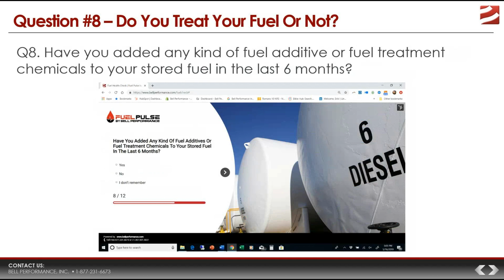Okay, question number 8. Have you added any kind of fuel additive or fuel treatment chemicals to your stored fuel in the last, say, 6 months or so? So this question speaks to the same conceptual thing that several of the previous questions did.